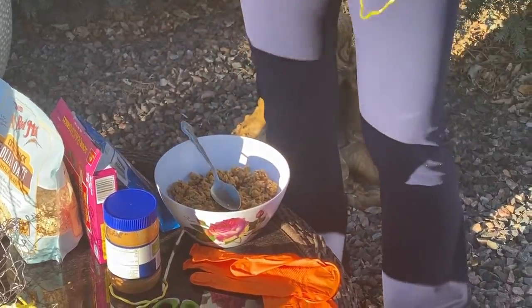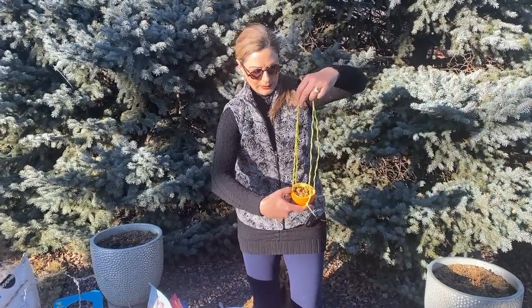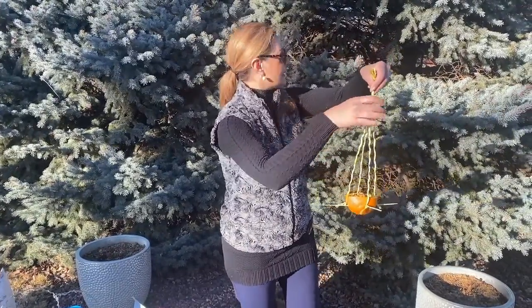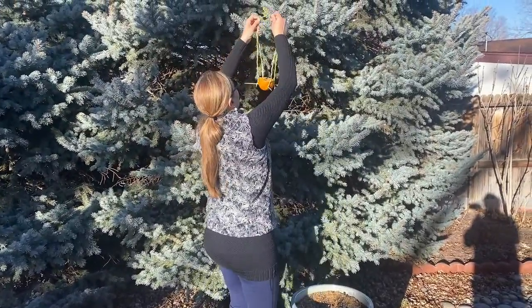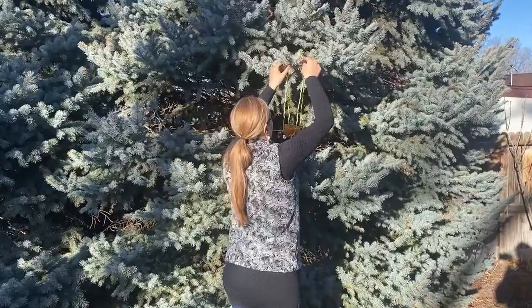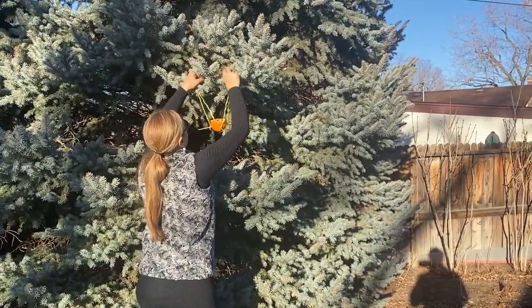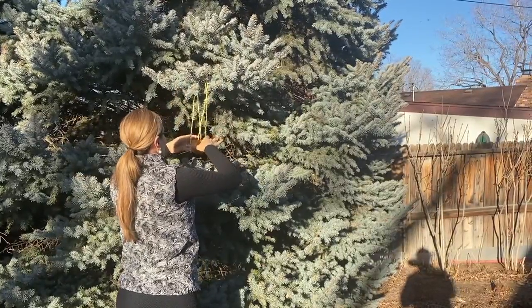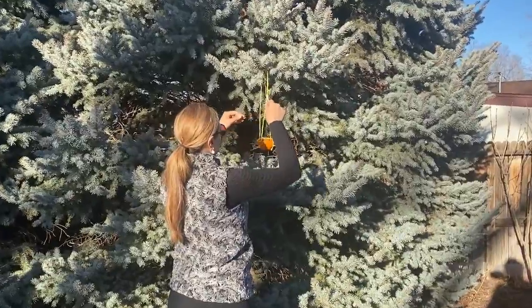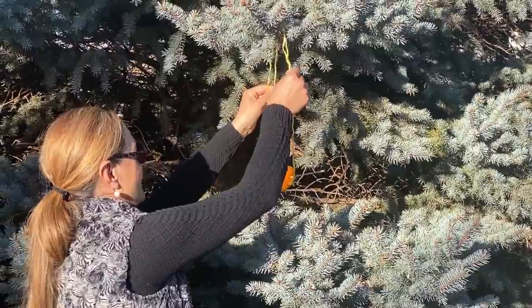Okay. And then you can go ahead and hang this on the tree. And it's really fun because the birds can stand on the sides like this, and there we go. Okay, and there you have it. This is a simple way to do it.